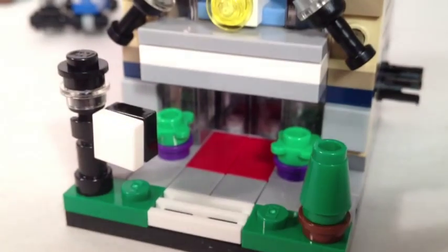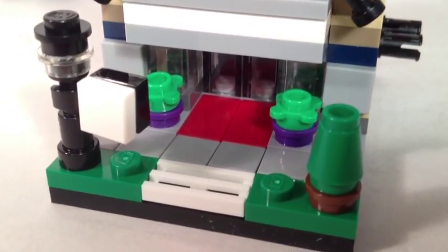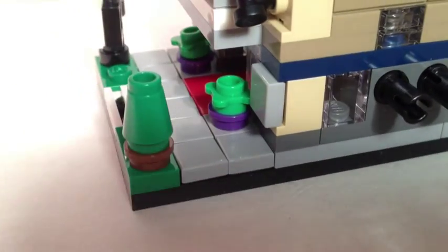Give you a few more closer looks at it. Let me see if we can get real into there. There we go. You can even see some little flower pots right by the entrance. A little white piece for some reason. I'm not really sure why. But it is an interesting model.